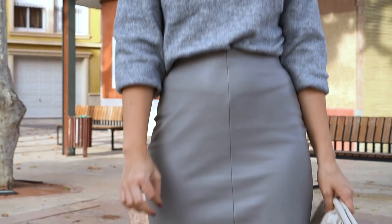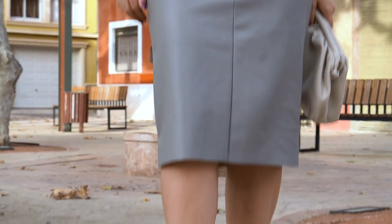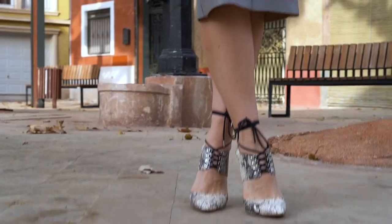And the other day also at H&M I found this pencil faux leather gray skirt. And you know how I feel about midi skirts. High-waisted midi skirts are the most elegant ones, and more if it's a pencil fit. And this is what I was talking about. So we have a gray skirt and a gray sweater, but because they are using really different fabrics and the color is a little bit different, it's adding a lot of texture and a lot of dimension to our outfit.